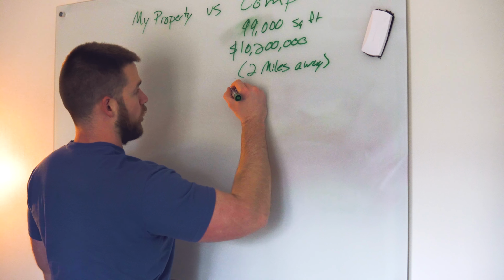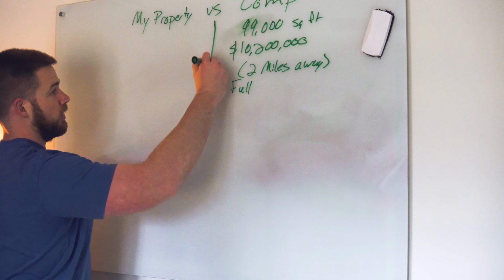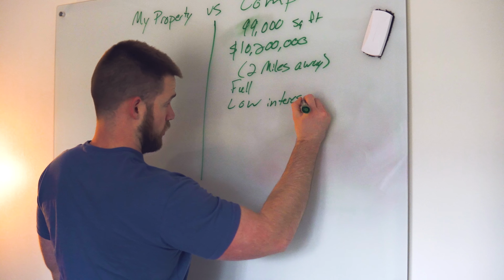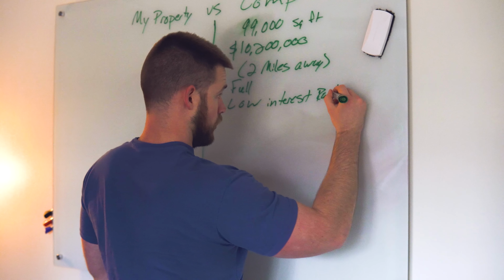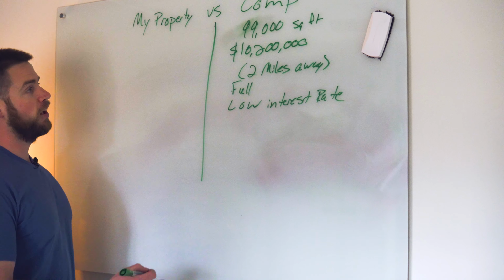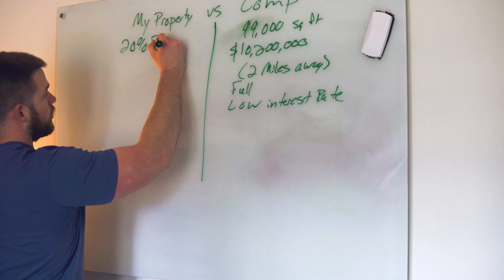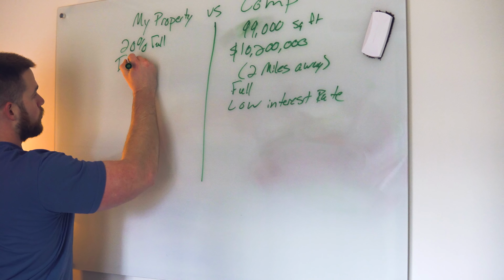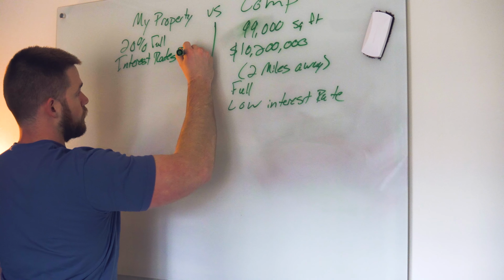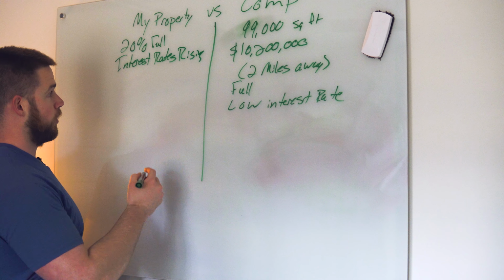But at the time, they were full. When they went to sell, they were full, okay? And this was during a low interest rate time period. Now, we were hoping to get $10 million, but that's not what ended up happening, because we went to sell ours, it was only about 20% full, because we had just opened it. Interest rates were rising. And that's pretty much the full story, okay?